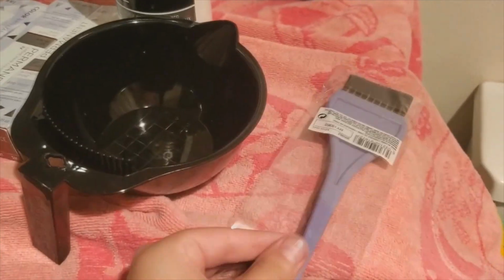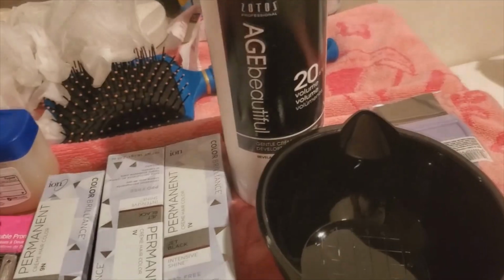How exciting. Then I got a bowl. It has these cool comb things. I don't know, I've never seen that before. I got this purple comb. Fun story, I didn't want to deal with cleaning up my hair dye situation, so instead of cleaning it up, I just threw everything away, including my clips, including my hair dye brush, everything. I had to get new stuff.